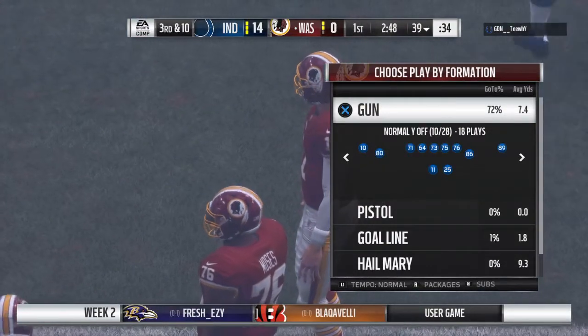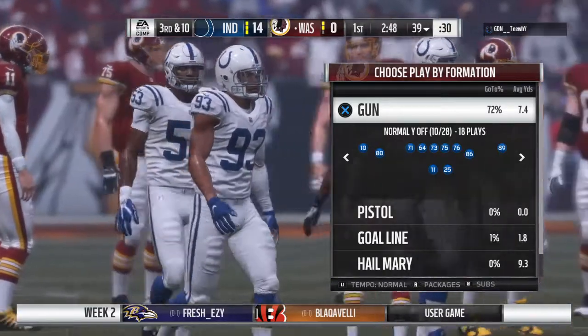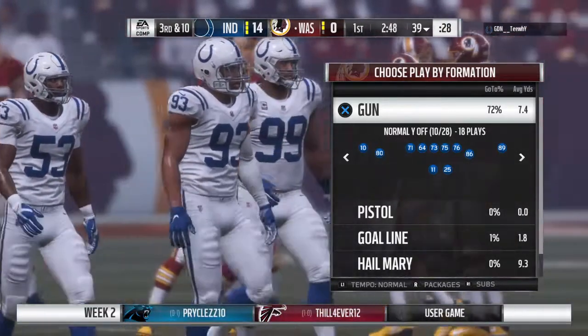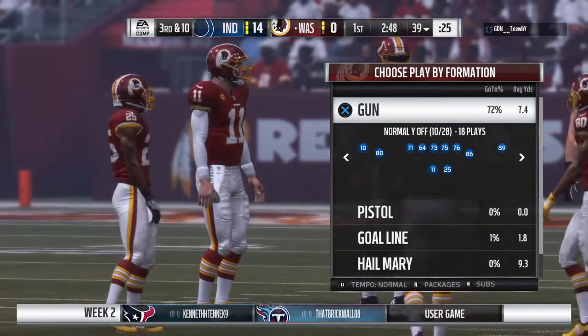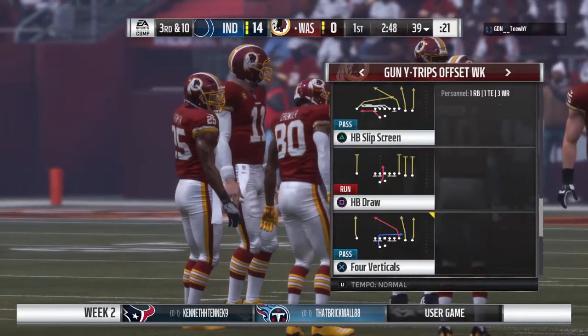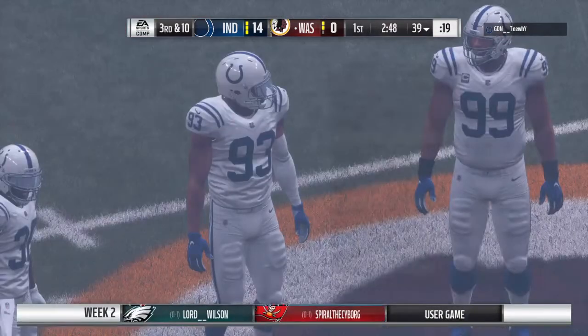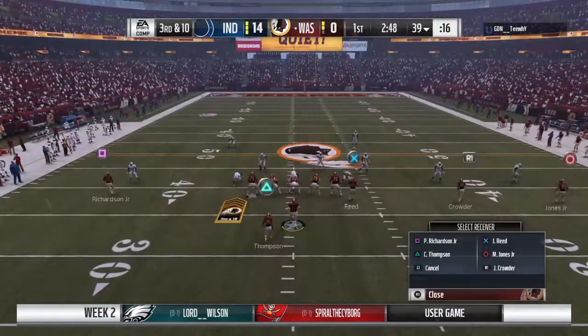So much of this game is about leverage. We always talk about low man wins in the trenches. Well, it's like that in just about every position. And sometimes, if you lose that leverage and you're losing the battle, just jump up at the line of scrimmage and try and bat the ball away. And that's exactly what happened there. Now they face a 3rd and 10 after back-to-back incompletions.